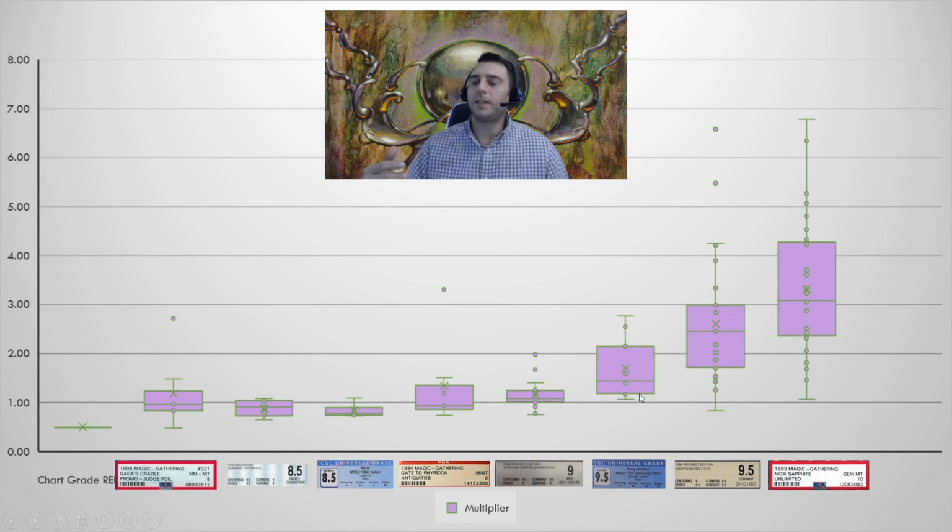So you would be paying twice the price of the card plus the grading fee. And then you also have more extreme examples where you get into the 2.5 range. Now, let's take a look at the high grade cards, the Beckett 9.5, starting off with the Beckett 9.5.